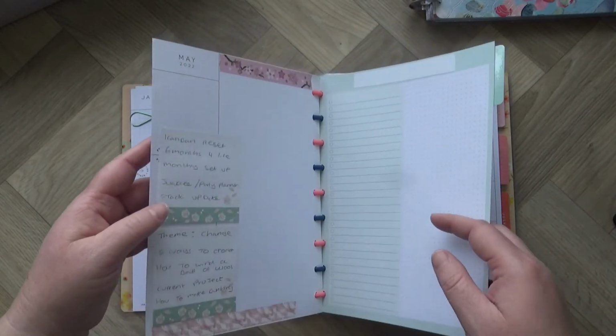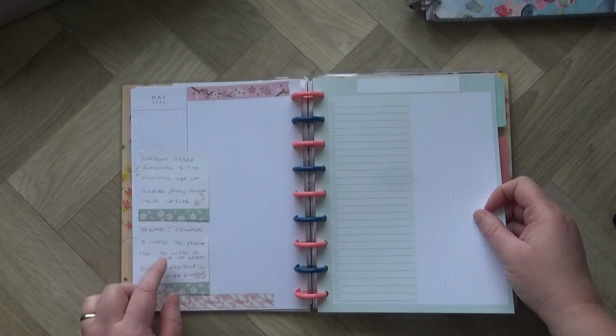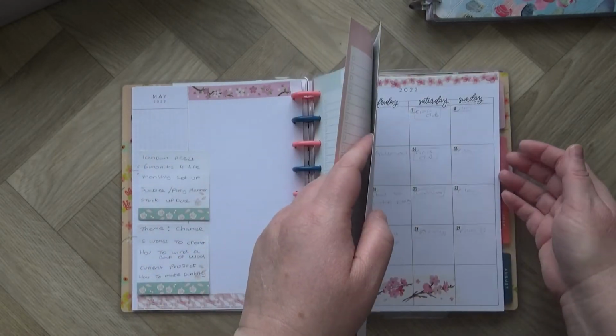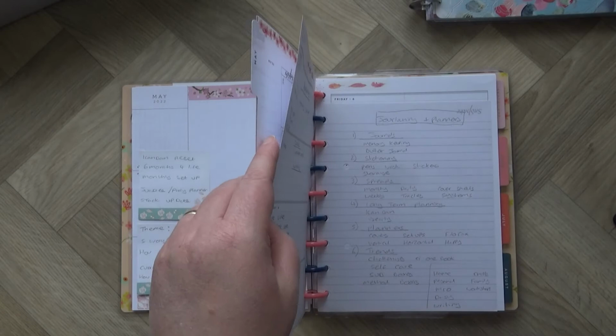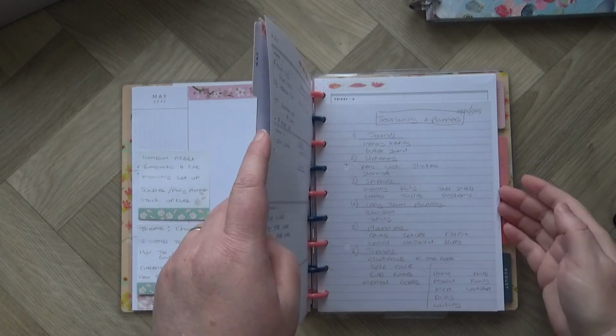Yeah, that's May. It doesn't matter, you can have a look at that one. So I then put a post-it note on with each of the themes, and then I'm going to write them into that page afterwards. I've got a bit of note paper, and on the months is when I'm going to actually post the things, and when I'm going to edit, and when I'm going to film, and those sort of things.